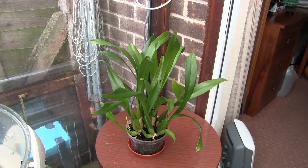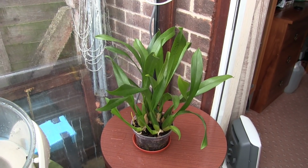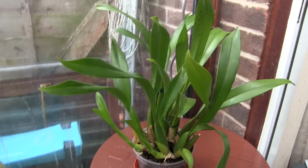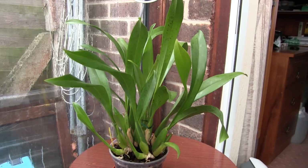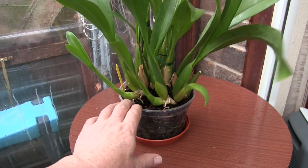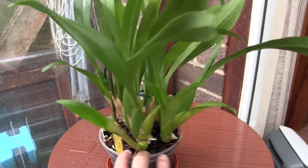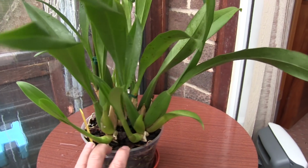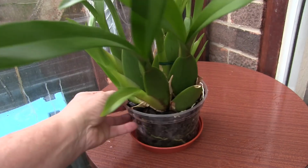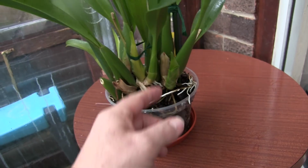Now here's a question for you. I don't know the answer to this. I know one person who may well know the answer, but even then, maybe. It's to do with, I'm doing a CalMag feed at the moment, and this is the type of plant that it's perfect for. If you look at what's going on with the plant, there's an awful lot of mature leaved bulbs. I don't think I've got any unleaved bulbs on this one, but massive strong new growth, massive strong new growth, massive strong new growth, another one just starting.